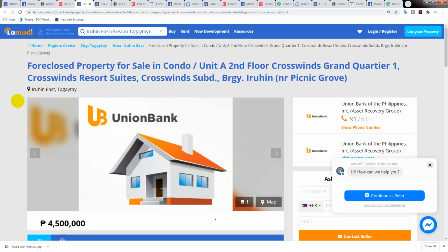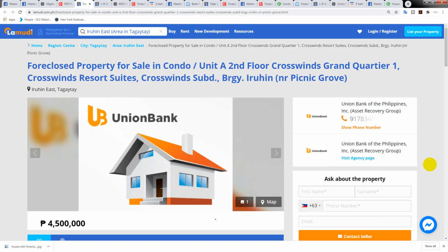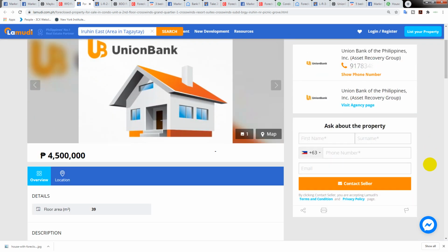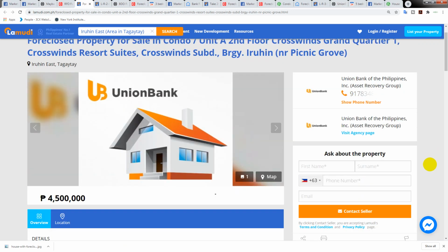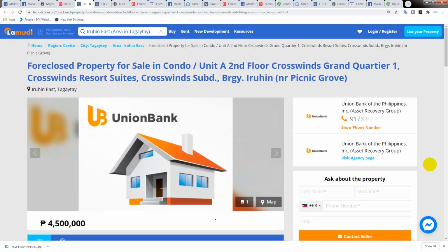Now moving along, this is, yes, actually if you had a look, this is Crosswinds. In the last video, Tagaytay condos, we had quite a few of these condos and houses, mainly condos, yesterday in Crosswinds, but I think the cheapest started at like 5 or 6 million, and it was quite small, well and truly over well over 100,000 peso per square meter. This one is 39 square meters.